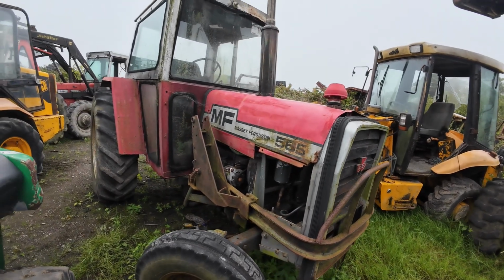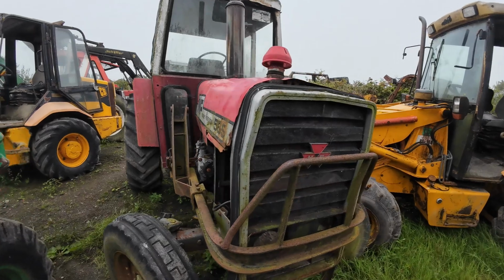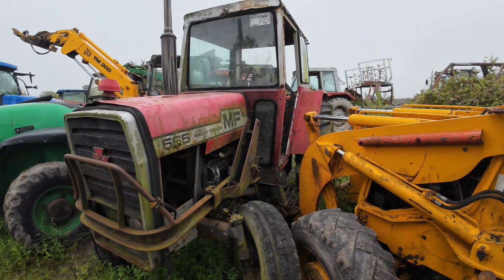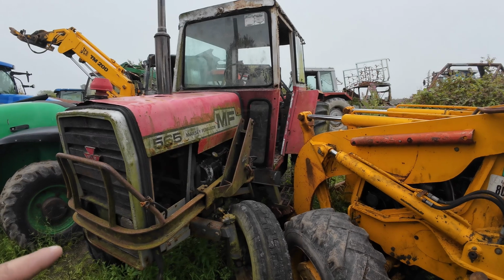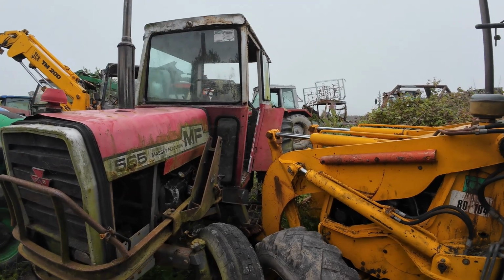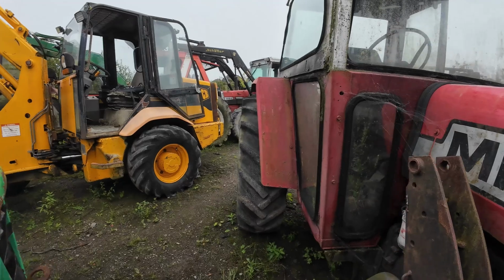Okay, 565 Massey, again, lovely tractor. I love the 590s. 590s are a beautiful tractor, but again, they had a slight rust problem with the cab. The cab literally just fell off them. Some fella, I don't know whether the door, and these ones were different, but the door on the 590s that I remember had a full door, and I'd say that had a full door as well, but some fella put in a window, I'd say she just collapsed, rotted off it down to the ground.